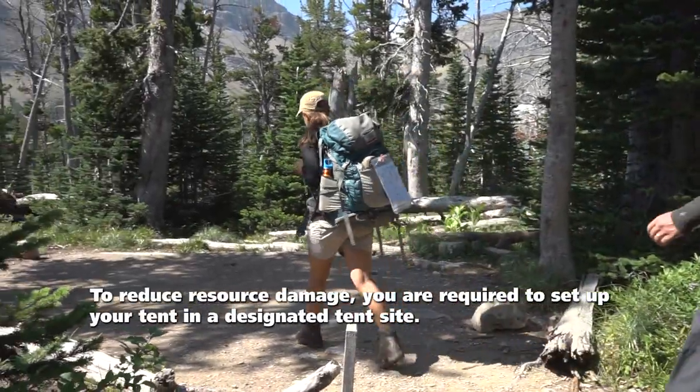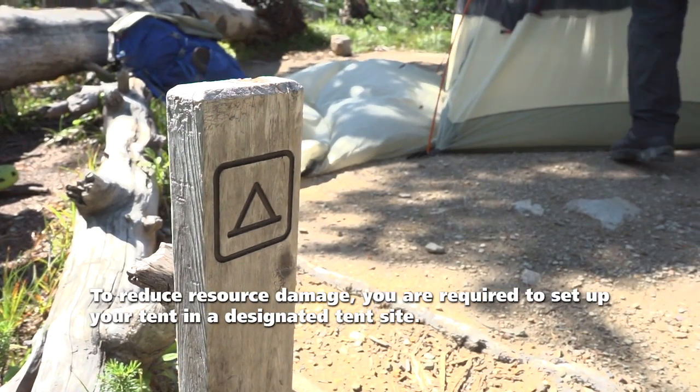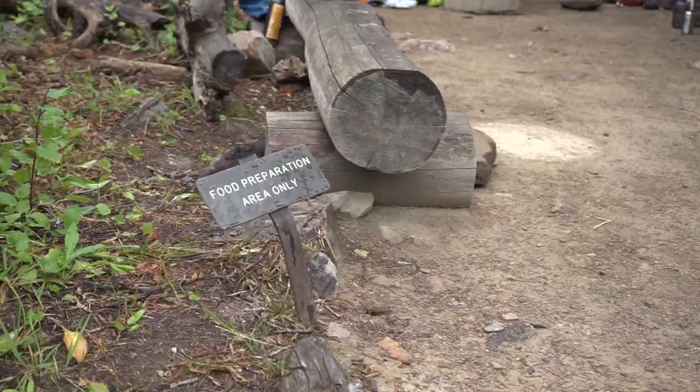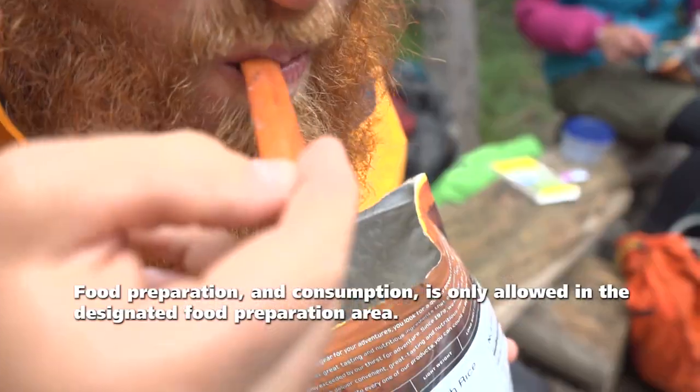To reduce resource damage, you are required to set up your tent in a designated tent site. A maximum of 2 tents and 4 people are allowed per site. Food preparation and consumption is only allowed in the designated food preparation area.